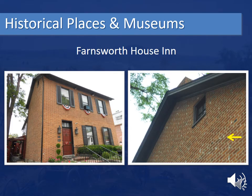This is the Farnsworth House. If you look on the right there, that picture is of the window to the attic where Confederate sharpshooters were stationed. And if you look, you can see all the little white marks along the side of the building. Those are bullet holes from the Battle of Gettysburg. There are so many of them on the side of that building.